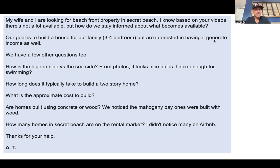How long does it typically take to build a 2-story home? From the time you pull the trigger and you give your builder everything they need to kick off the project, and they're able to put some shovels on the ground, it's going to take for a nice 2-story home, probably move-in ready, about 9 months.